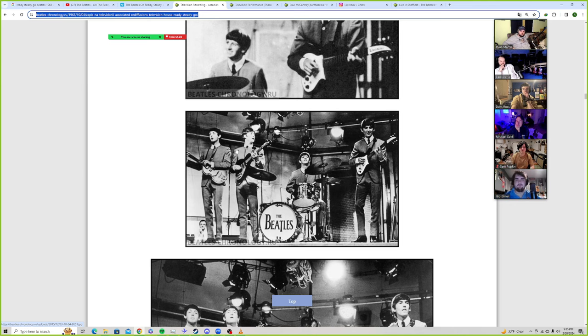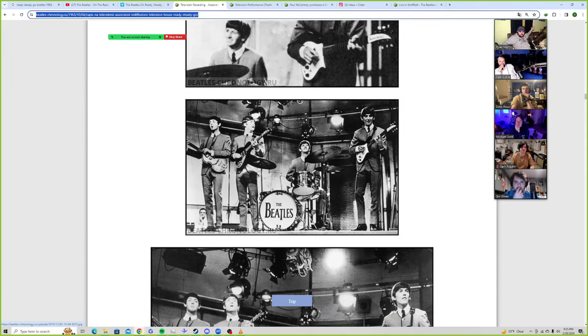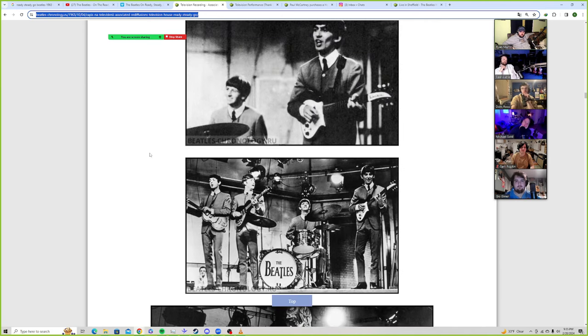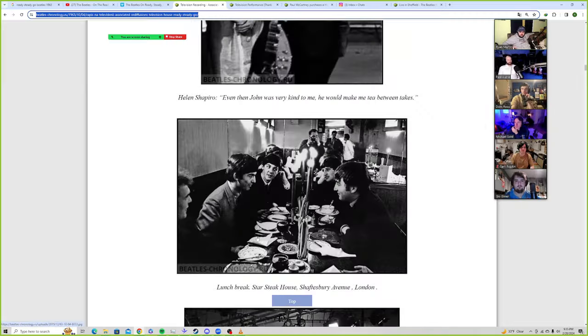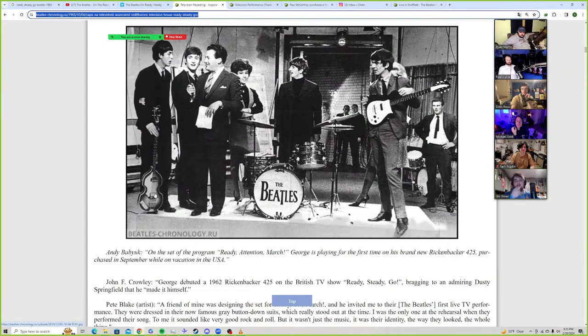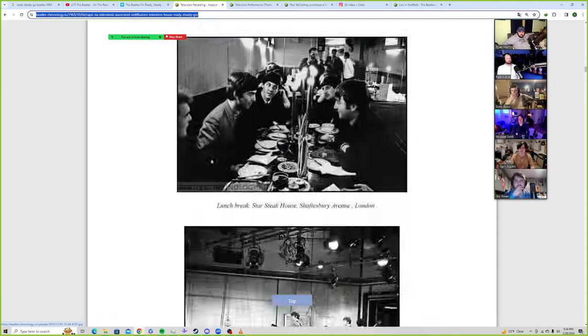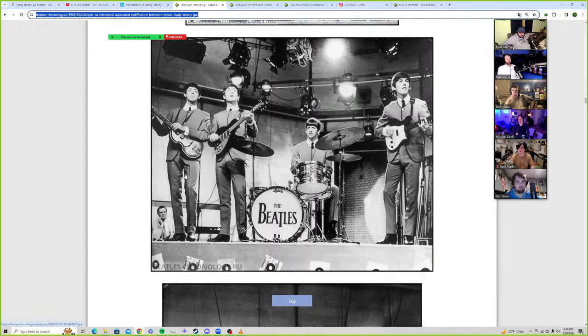Oh, okay. Interesting. Yeah, so the last day in early times that we see the 61 Hofner is here on October 4th for a recording of Ready, Steady, Go. So early when they first get there, it seems like Paul has the new Hofner out. The new Hofner, yep, which is a 63 Hofner, and that one is notably different because the Hofner logo is different and it has staple pickups. The position of the pickups has changed, or the one pickup has changed. And then a little bit later in the rehearsal, he pulls out the 61 Hofner, which we can see here.